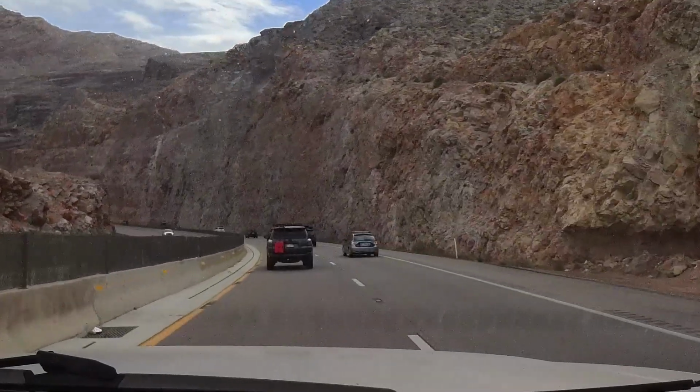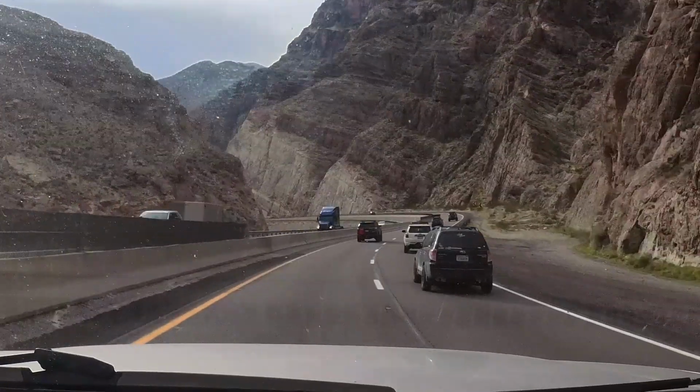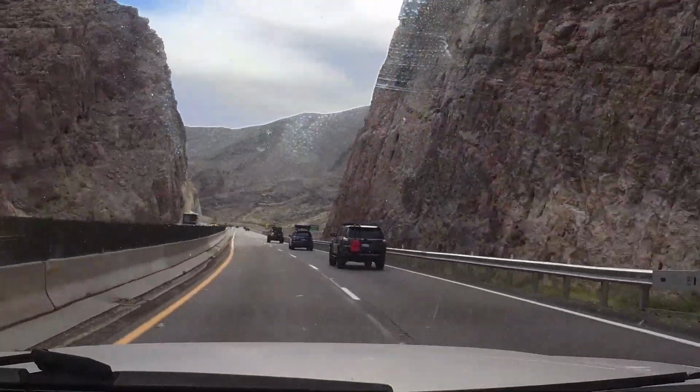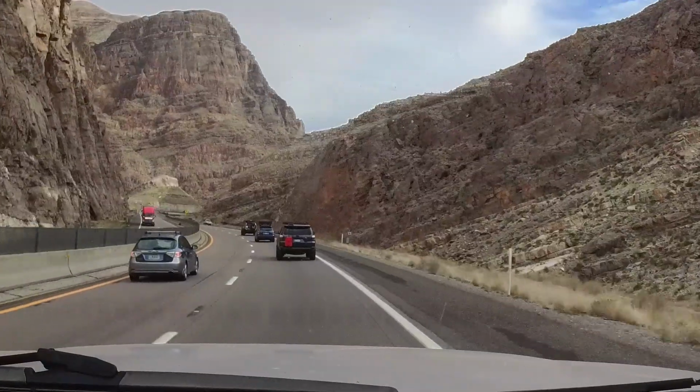Pretty. More like pretty dirty. Don't mind the dirty windshield. Pretend it's clean. Camp tonight is at White Pocket, which means we get to drive through this scenic route. We're still missing one vehicle, but he's planning to catch up with us later in the day.